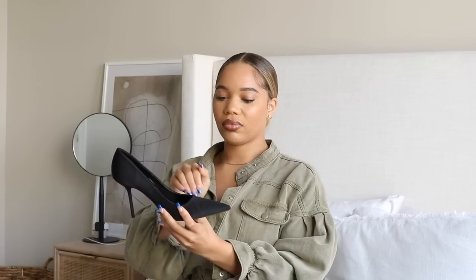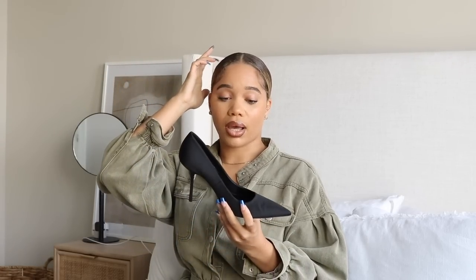But if you can't get your hands on these, because I know these are such a basic and they probably will sell out, grab the velvet pair. Or they do have, it's not necessarily a slingback version, but it has the front here and then it laces up your leg. So yeah, either one, grab them up, okay? Go get them.